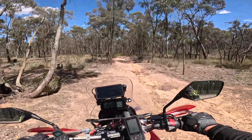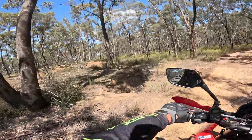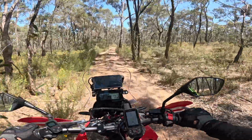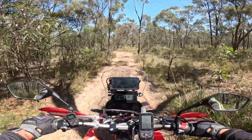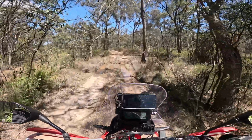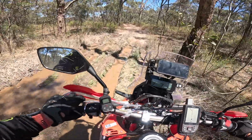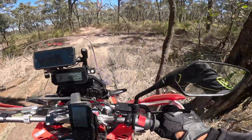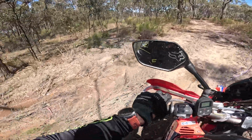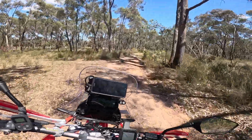I'll go down this way. Alright, let's not get covered with shit. Oh, that's deep. Whoop. Nearly got through without spinning the wheel, but oh well.